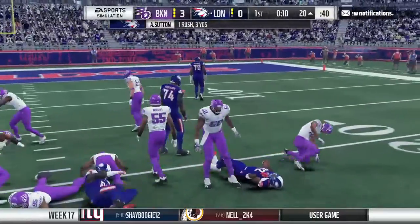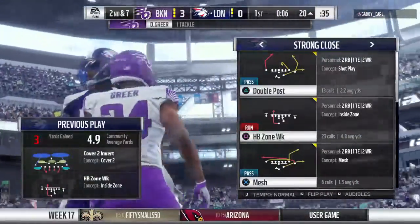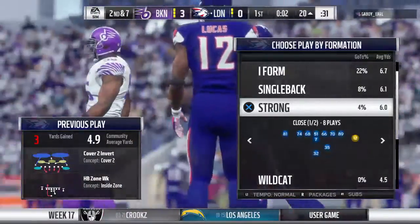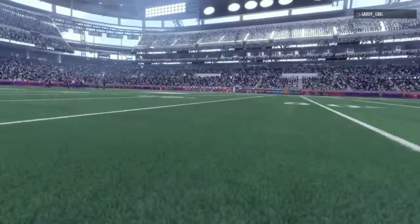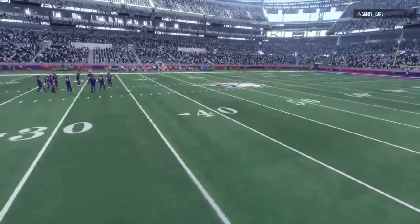Gets about 3 as he's taken down right at the 20. Well, so many times we look at a short run and we praise the offense for trying to set the tempo and establish things, but the defensive guys, hey, they just won the battle there. It wasn't a big run given up. They don't always have to absorb the body blows. Sometimes they dish them out themselves.